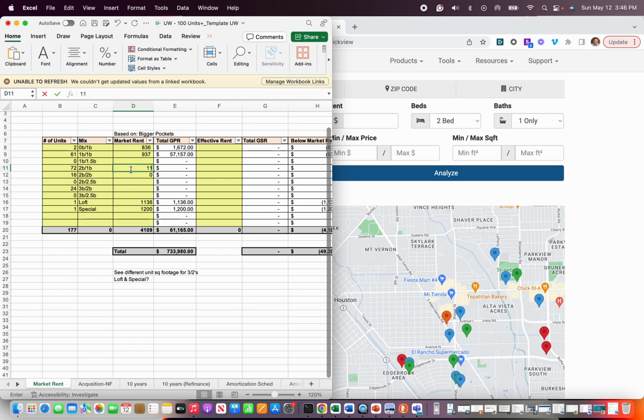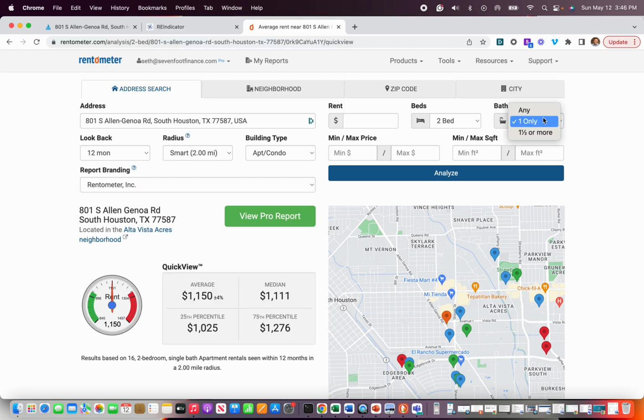2 bedroom, 1 bath, 1150. 2 bedroom and 1 or more baths. Let's see what's changing here. Sometimes that doesn't work well. Yeah, so it drops it a bit in the average, which is weird.